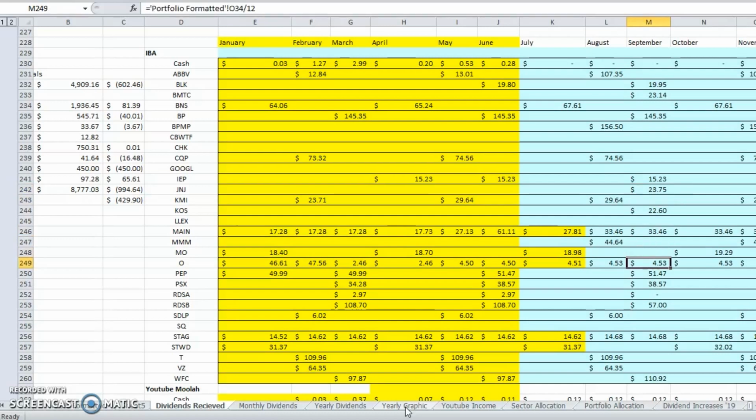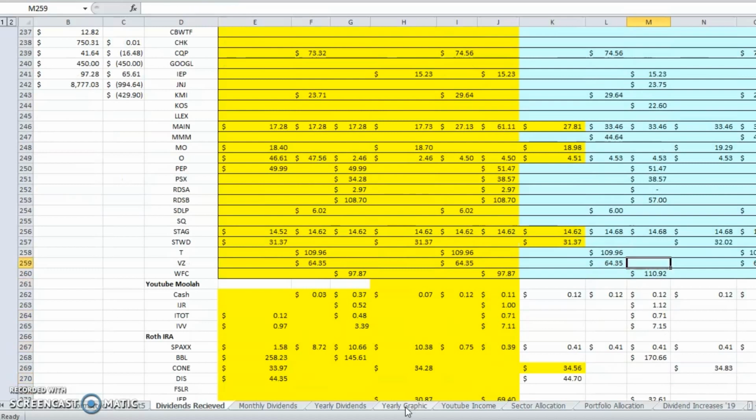A lot of these companies are paying me, say, $51 in the case of Pepsi, $57 in the case of Shell, $110 in the case of Wells Fargo. And another thing is, I reinvest these dividends most of the time, so this $110 isn't actually hitting my bank account. This $110 is going in and purchasing me another 2.5 shares of Wells Fargo.